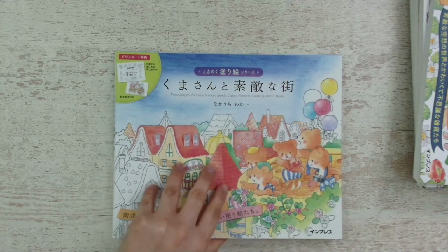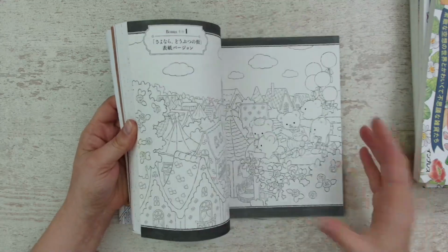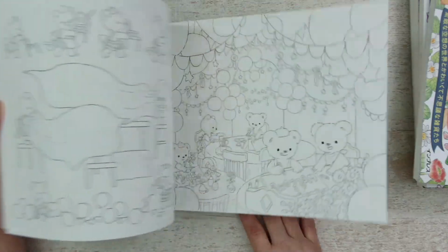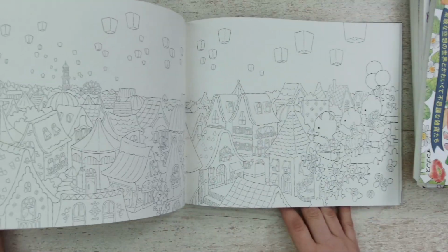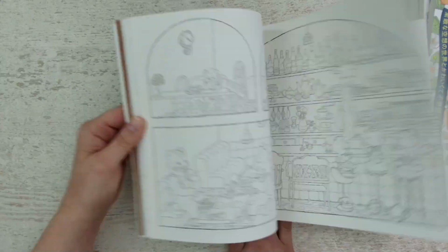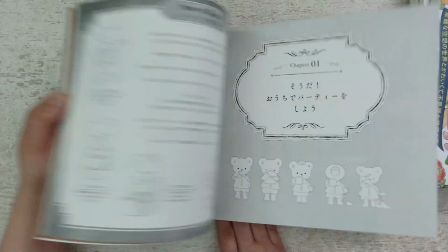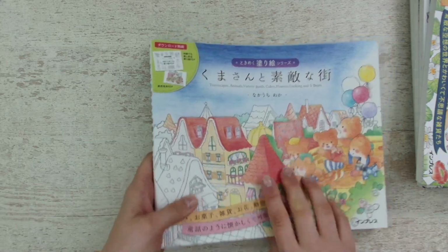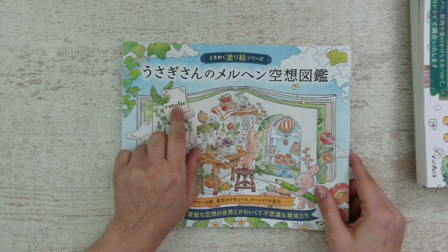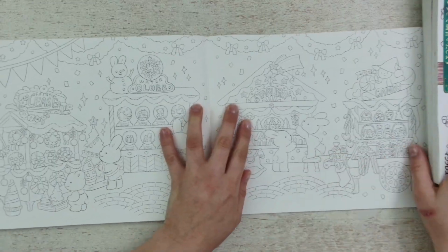Then I got the Waka Bear in the beautiful city. It's the same type of story about a bear, multiple bears going through an adventure, kinda like the Inkoko Toriyama coloring books. And this one is still uncolored. I don't feel inspired to color in this one, but I think the artwork is cute, and that's why I have it in my collection. Then Kotoli. I call it the Kotoli coloring book because it's on the cover, and it's the same thing, but with all the bunnies.